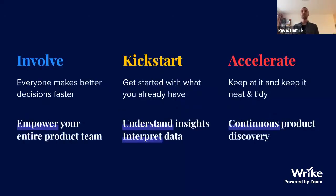So again, going back, and maybe I can now speak even to myself, involving everyone. Have I involved my entire team? No, just the three representatives of the three roles. It's a good start, but there are three or four people who are just passive consumers of our discovery efforts. Kickstarting it, well, yeah, we are reading our insights. We are talking to internal people. Have we built the right network?